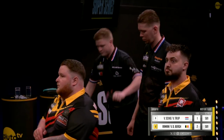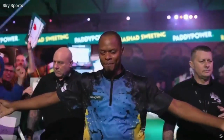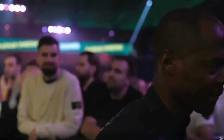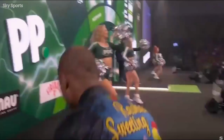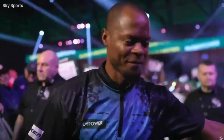The checkout was perfect. The landing needed some work. Rashad Sweeting struggled before he even reached the stage. Sweeting was making his television and World Championship debut at Alexandra Palace. He walked through the crowd, reached the entrance, and confidently turned in the wrong direction. The biggest match of his life had not started, and he was already lost. To be fair, finding the stage is difficult.